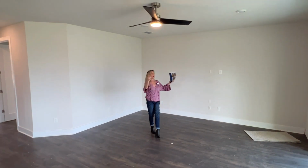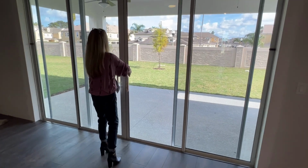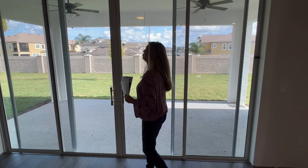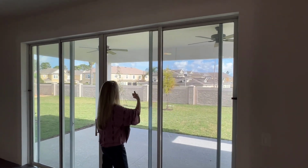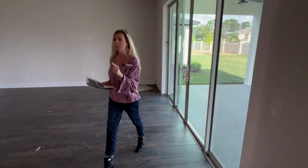I see the flooring. Big, beautiful sliders that look like these open from the middle and will kind of cascade out this way with a nice covered lanai. 2 ceiling fans out on the lanai. It looks like you back up to the privacy wall. Nice size backyard. Okay, let mama come over here.